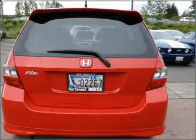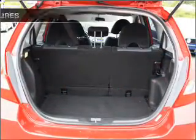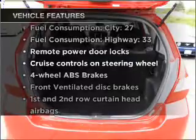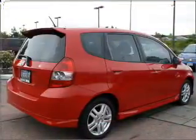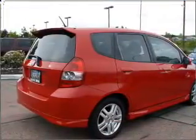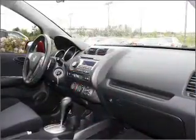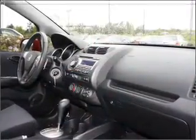Anti-lock brakes help you bring your vehicle to a safe stop. Plus, enjoy these notable features that are included in this ride: air conditioning, power door locks, power windows, power steering, cruise control, power mirrors, an alarm system, an AM/FM stereo with a CD player, an adjustable tilt steering wheel.